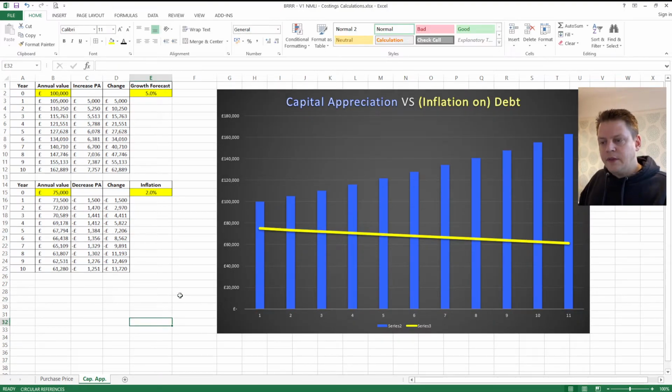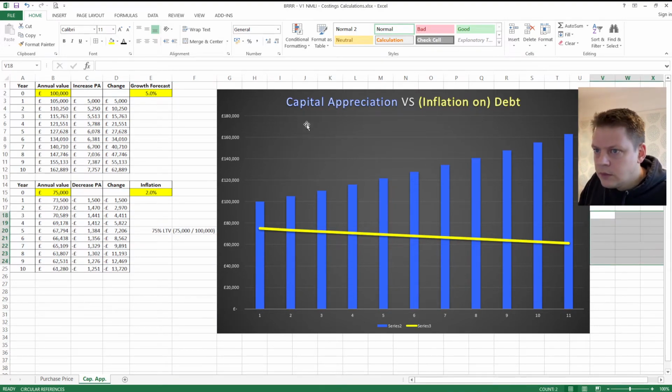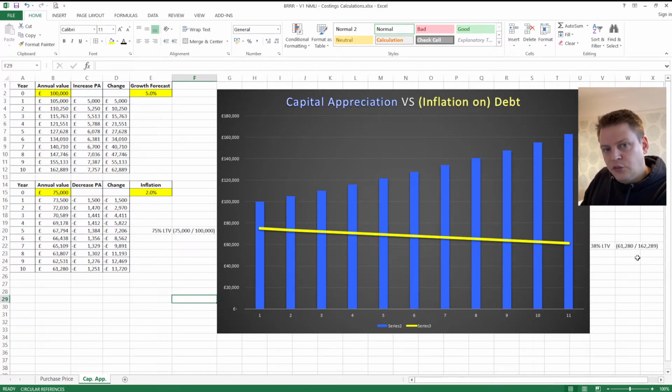So you can see now that you start off with a 75% loan to value here, £75,000 of the £100,000. Now, if I just put this in black, you can see that over here you've got £61,280 of the increased value of £162,289, and forgive me for not including my unit of measure. As a math teacher, that's atrocious, but that's how it is.